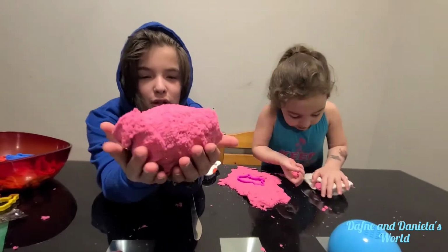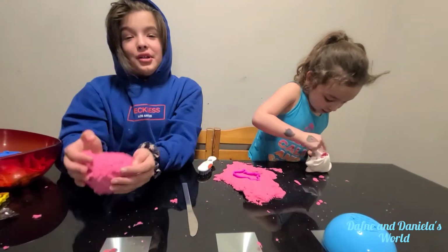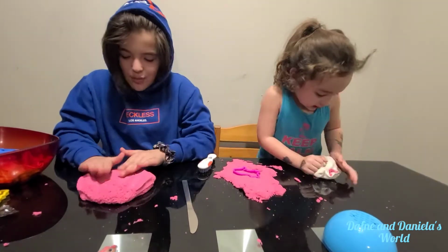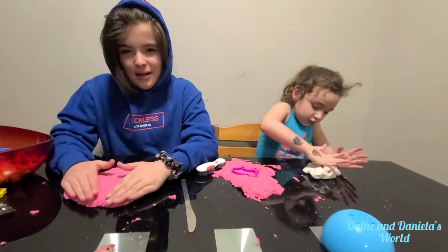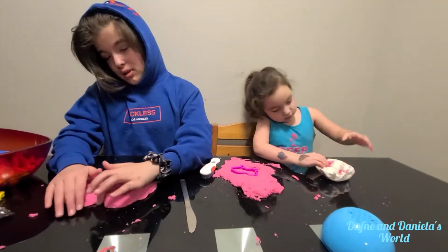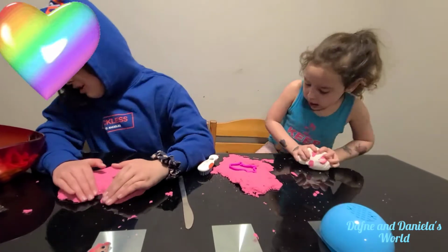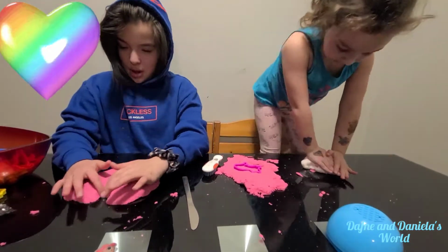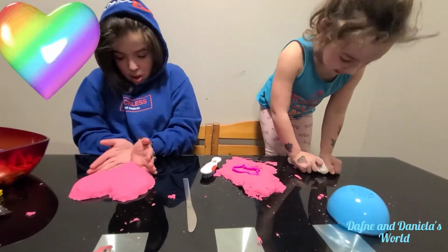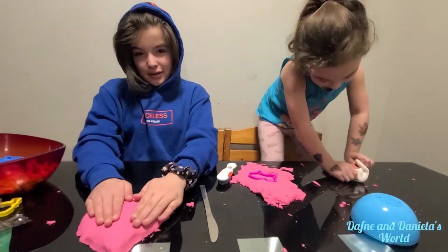Okay, guys, so look. See how it melts? You know what we can do? We can get cups and put the sand in it and then make a little castle. So you don't have any shape there that you can use to make a castle? No. Well, you can put some sand on. Guys, look, play. I made a heart. Mix it.